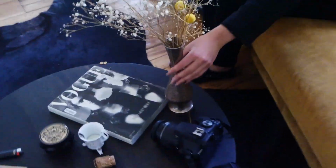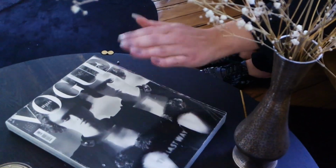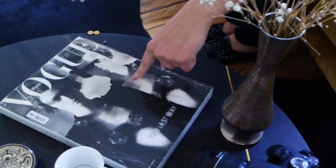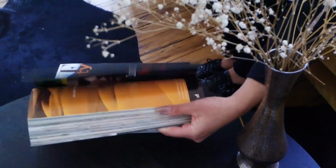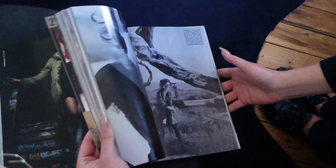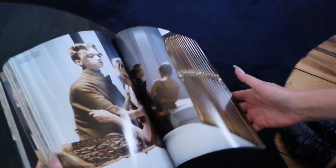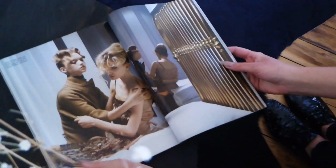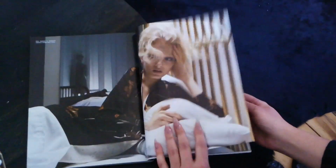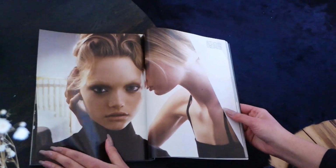This vase is from a thrift store. This is Vogue Italia only. Franca, Vogue Italia. This was a Christmas present to Cammie. We should go to the editorials back here. Steven Meisel, baby. Yes, very nice. When fashion was art and not clout, everyone. Best of the best. Only.